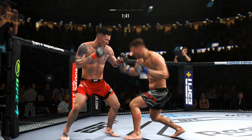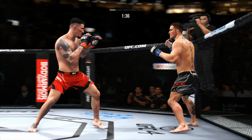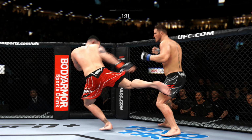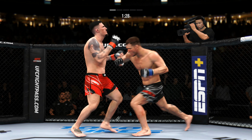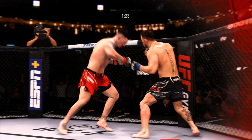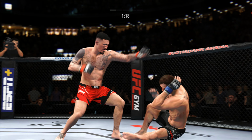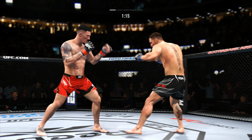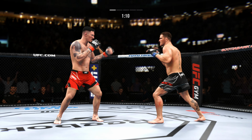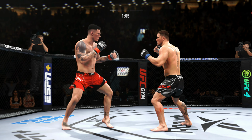Shove, shove. Oh, well done moving the head there to slip. Very badly. Oh, that hurts to watch. Another leg kick lands flush, really causing a lot of damage to those legs of his opponent. Yeah, he's doing a great job of landing the leg kicks.